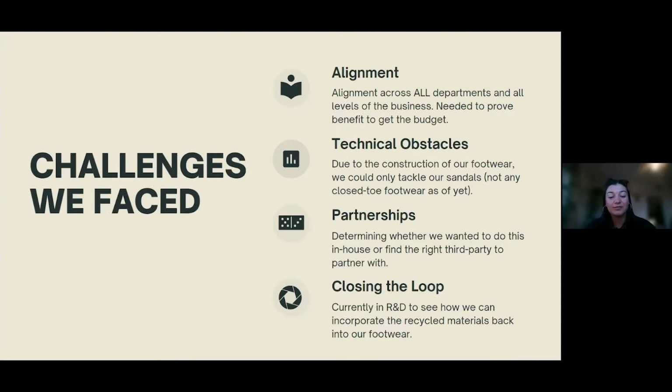So for us, it was really important to prove the benefits of this program to receive the necessary funding, not only because it's just the right thing to do as a business, but we needed to share that there would be some financial benefits or benefits to our consumers that would make them more loyal, trusting, come back to us. So we spent a lot of time building out that business case to get the budget and align with all of our teams. Technical obstacles are another thing to watch out for.